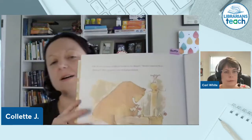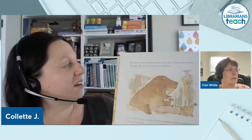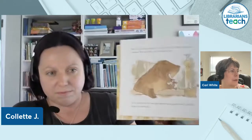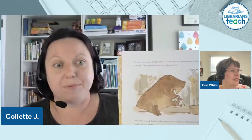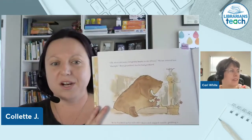Bear doesn't want to go to the library. He definitely thinks he has enough books. And Mouse says, "Oh, there are many delightful books in the library," Mouse assured him. "Humph," Bear grumbled. But he had promised.